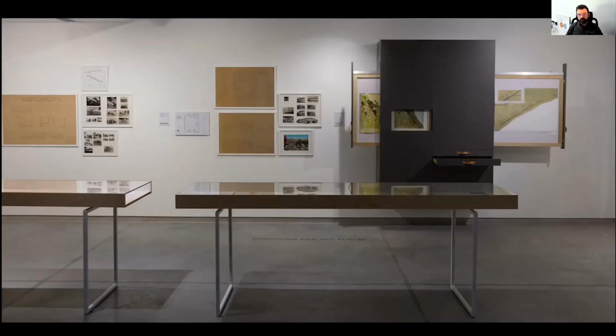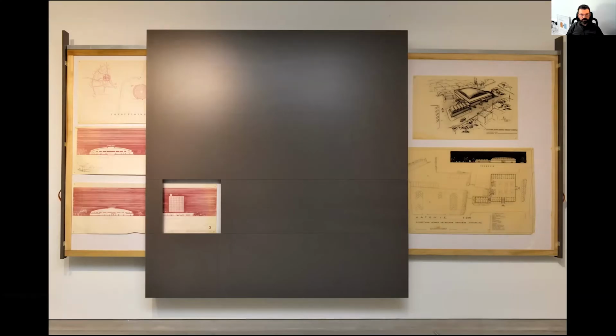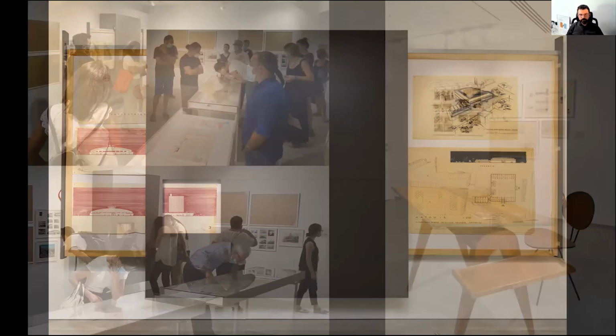These are some views of the archival content that we had on display and how it was displayed. And this is a photograph of what we called an archive cabinet that we designed to hold archival material that was meant to be explored by the visitors, by allowing them to pull and slide the drawers to discover the original content that was on display.